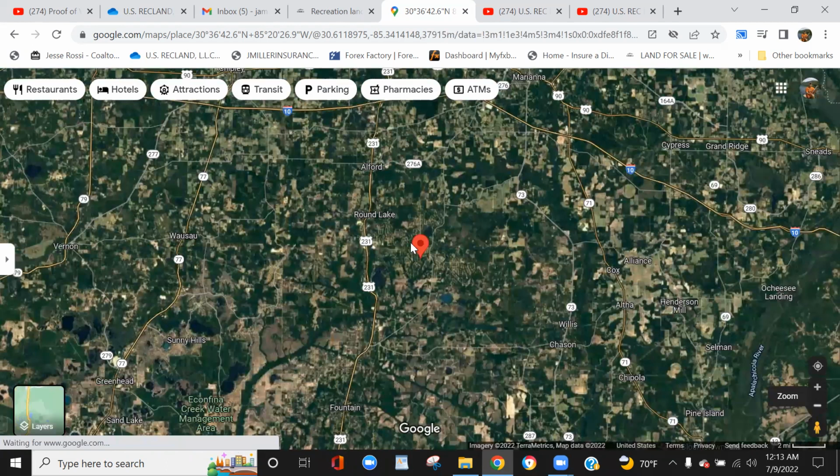231. There you go. There's the property. Fountain to the south, Alford proper to the north, Apalachicola River. The infamous Route 10 to the north here, if you're going to go to Pensacola way or back to Tallahassee.